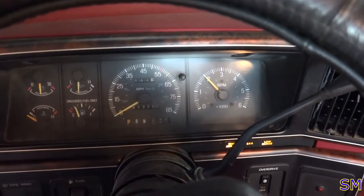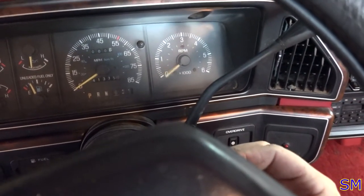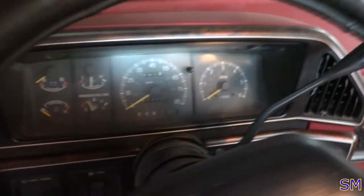There's something wrong. She's stuck at 2,000 RPM. There's something wrong with this girl. She's stuck at 2,000 RPM. She does not want to kick down.